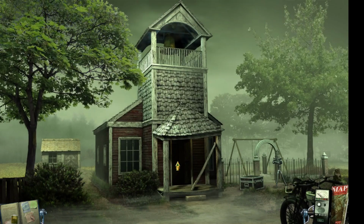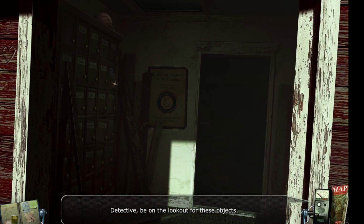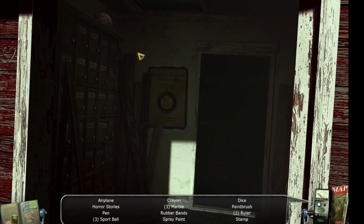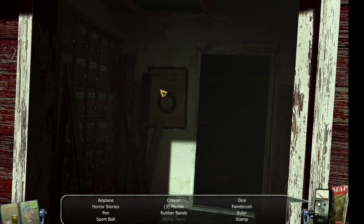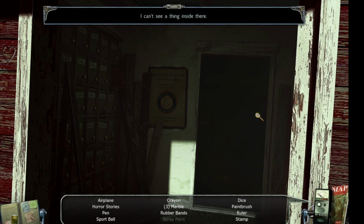Yeah. Ooh. Good creaky door. Ooh. Detective, be on the lookout for these objects. Alright. A sport ball. This is a basketball. Ooh, that little thing twinkled. Another sport ball. Mr. Hansen has a handprint on it. Ha! And it has a key. Okay, I guess that's the only thing I can click on there. Can't see a thing in there.